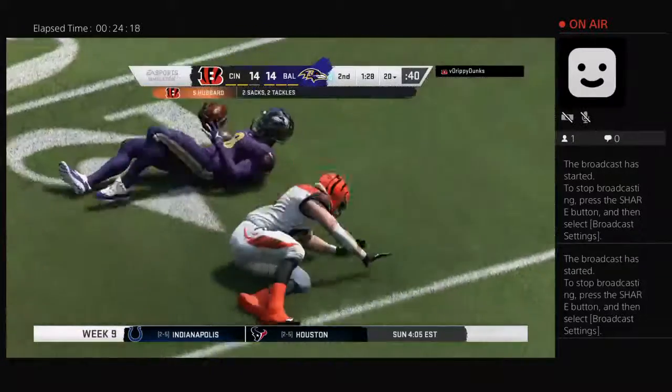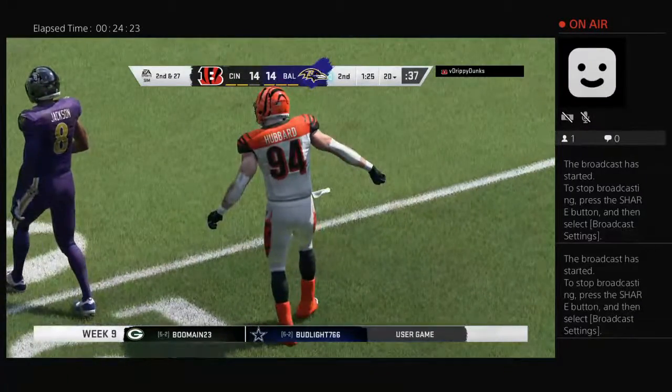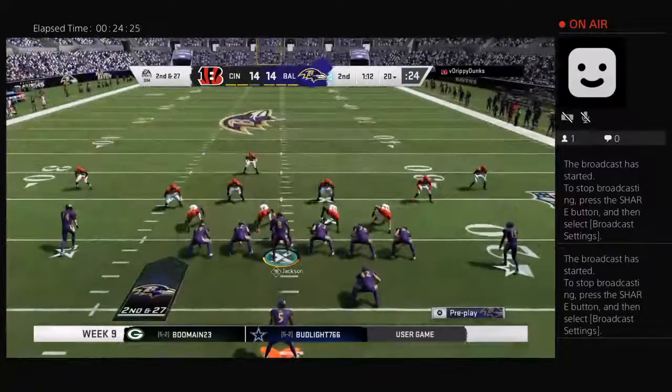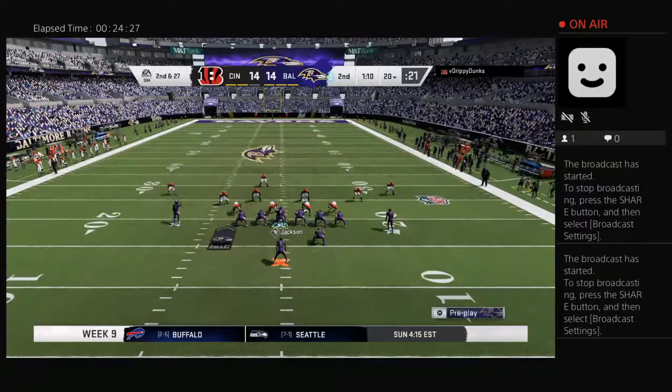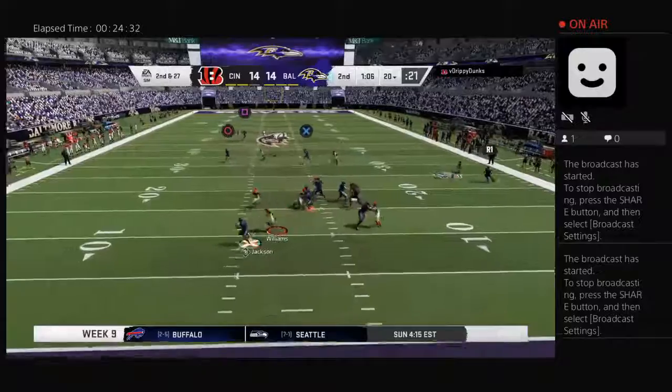And a big loss here as he's taken down. Sam Hubbard, he's the one to get him, and that is sack number 7 for him on the year. After the sack, they're staring at a challenge basically from the other side of town. It's second and a country mile.